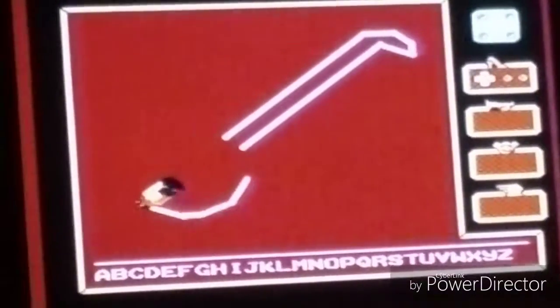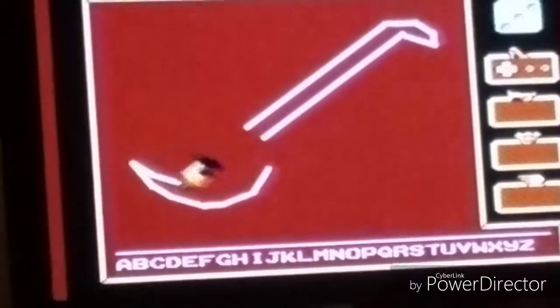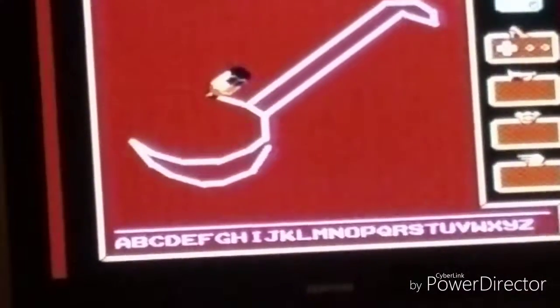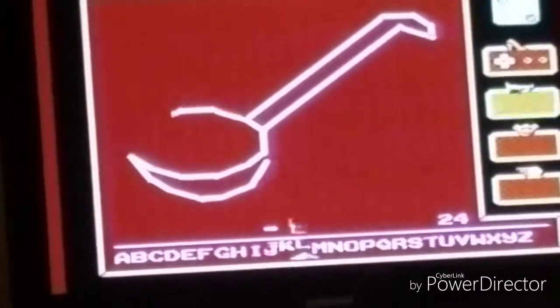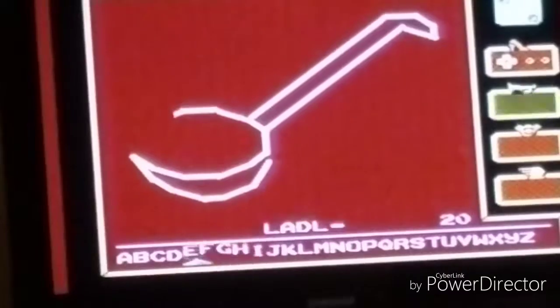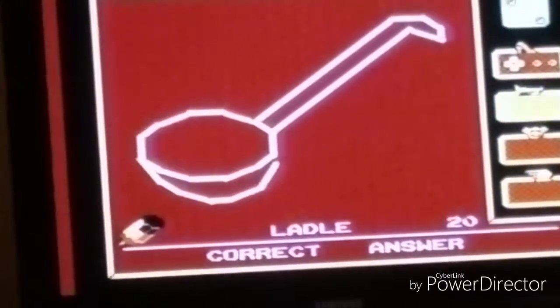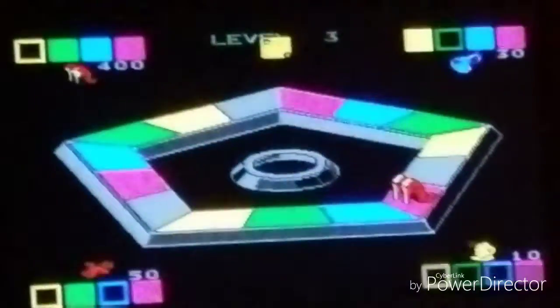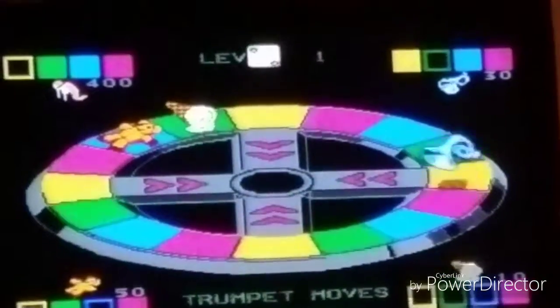A smiley face. I think that's a bit dangerous. Is it a giraffe? It's a dinosaur. It just looks like a banjo. I was about to say it looks like a spoon. It looks like a banjo. Which would have brought us to ladle. It's a banjo. Get a yellow.